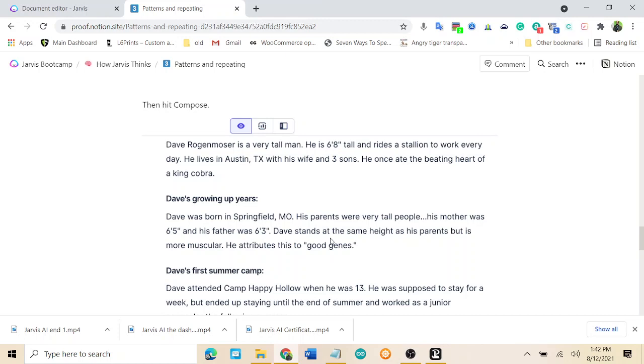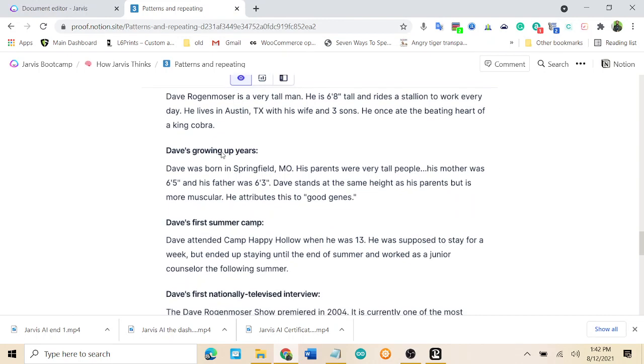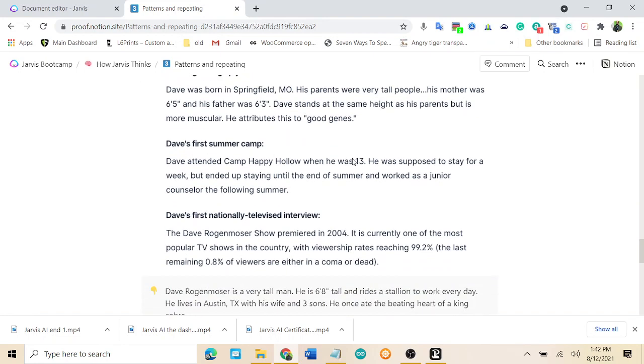So you see, you want to fact check. Dave's first summer camp. It's going to go into different things like this. Like if they put Dave's growing up years, you know, the colon there, it's going to come up with another one like that. Dave attended camp Happy Hollow when he was 13. Now, Dave didn't do this. Dave, you might have done this, I don't know, but most likely Jarvis is being creative. That's what Jarvis does. It writes creatively, only knowing the facts it's been fed.